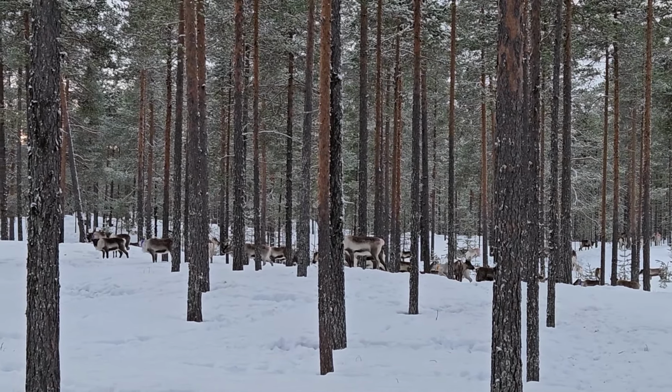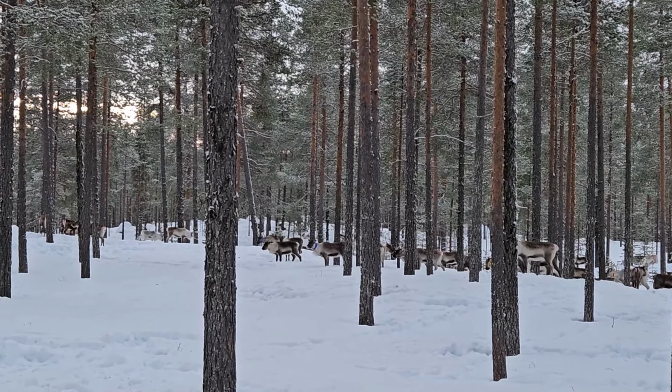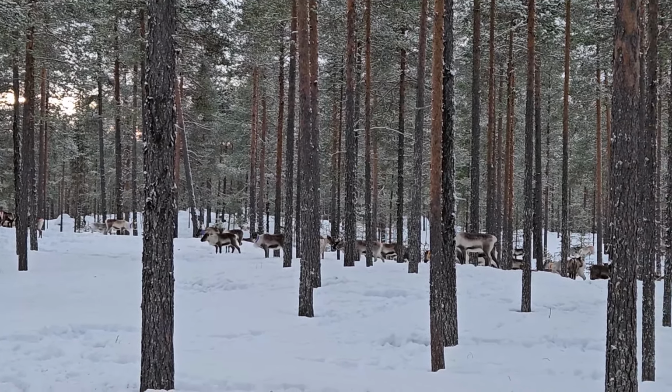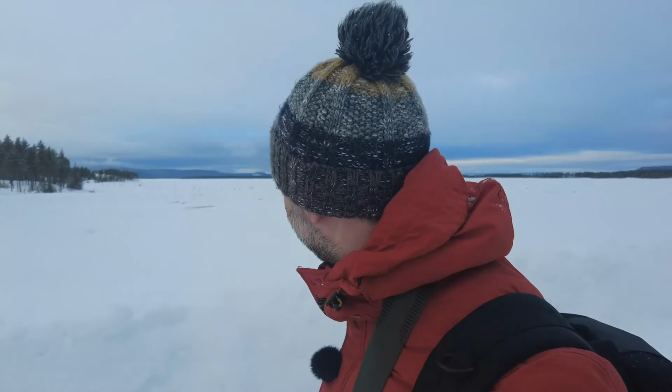I caught up with these reindeer, got a couple of shots, but eventually they walked over the hill and the snow was just way too thick for me to go after them. I got a couple of nice shots, and unfortunately Walter missed it. He was flying his drone. I called him, screamed at him, but he just couldn't hear me. But yeah, what a moment.